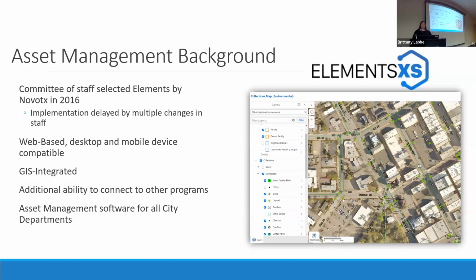So a little bit about the City of Wenatchee's asset management background. We had a committee of staff select Elements by the company Novatics in about 2016. But our implementation of this software has been very delayed due to several changes in staffing. So we got the software and then the person left, and we've had a continuous rotating door of people in that position. But Elements is a web-based GIS-centric application, and it is compatible with both mobile and desktop devices.